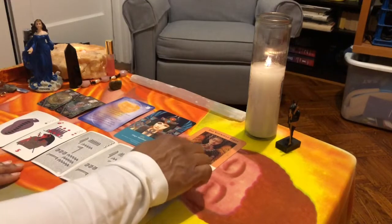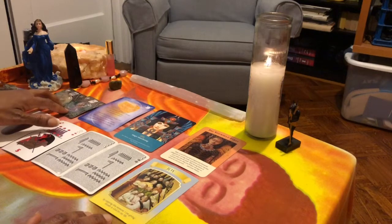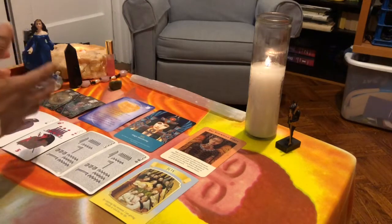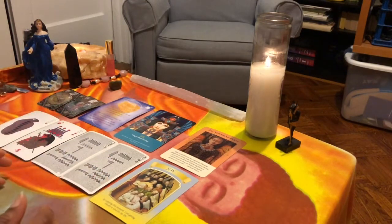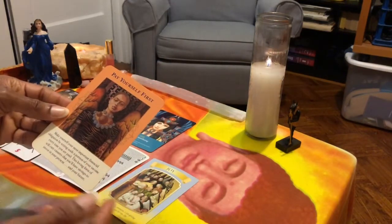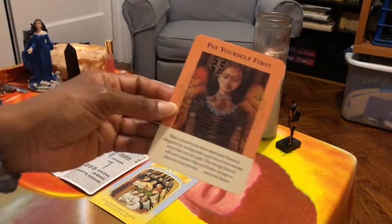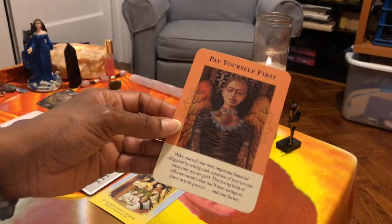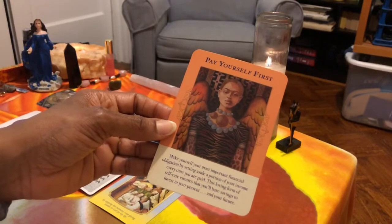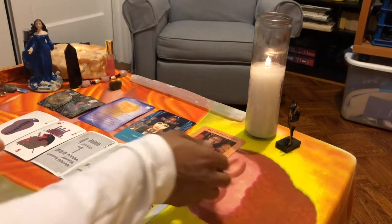And by this card coming up, you've got to start putting something in place. Work with other women who are good with their money, who already have a plan, or other women who are like you, who want to put together a plan so that you can pay yourself first. Make yourself your most important financial obligation by setting aside a portion of your income every time you are paid. This loving form of self-care ensures that you'll have savings to invest in your present and in your future. So right now, you have money.